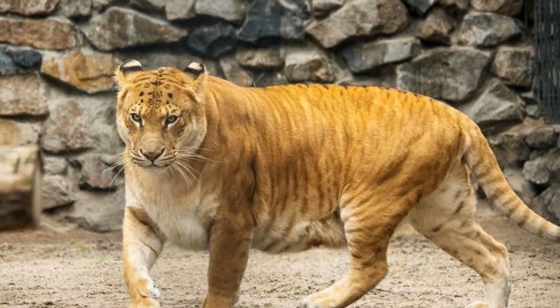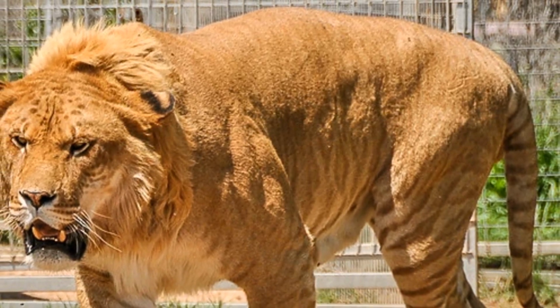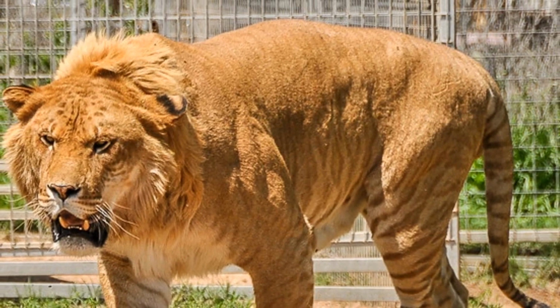Some people are worried about making ligers and think it's wrong, as this means joining two types that normally don't mate in the wild on purpose.